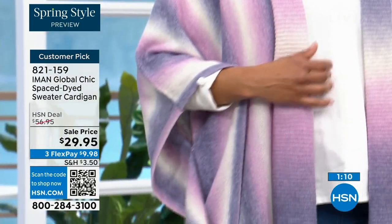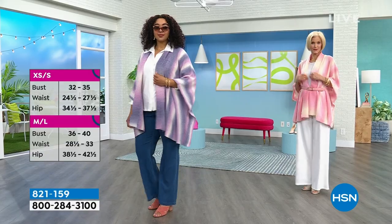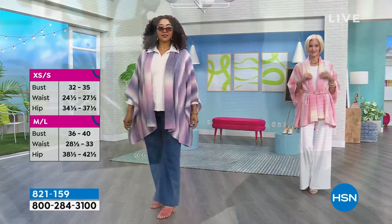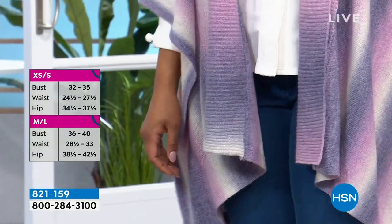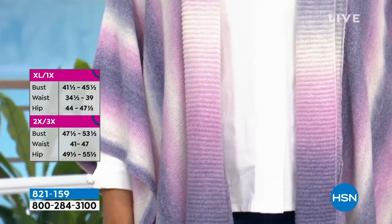As I was mentioning, it's dual sizing, so that makes it nice. It's extra small, small. It's a medium, large. And it's a large, 1X, 2X. So you've got all your nice dual sizing, which again, you don't have to overthink.